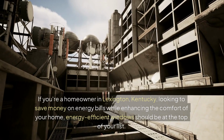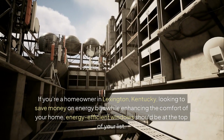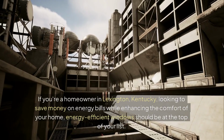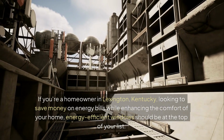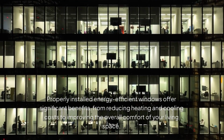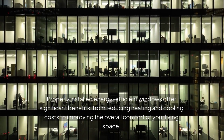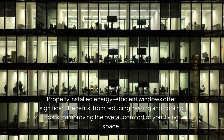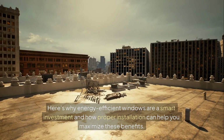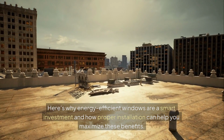If you're a homeowner in Lexington, Kentucky, looking to save money on energy bills while enhancing the comfort of your home, energy-efficient windows should be at the top of your list. Properly installed energy-efficient windows offer significant benefits, from reducing heating and cooling costs to improving the overall comfort of your living space. Here's why energy-efficient windows are a smart investment and how proper installation can help you maximize these benefits.